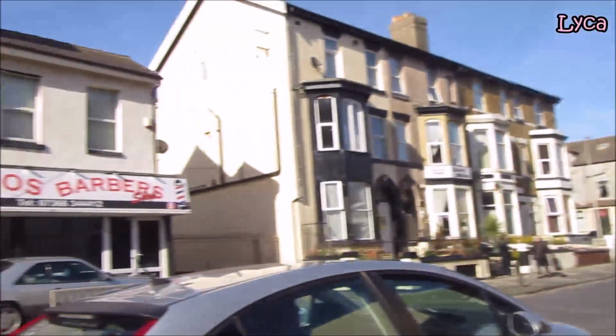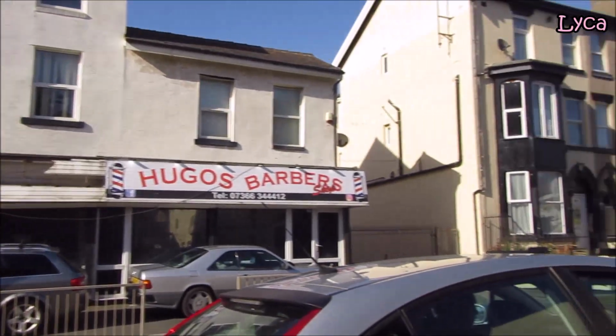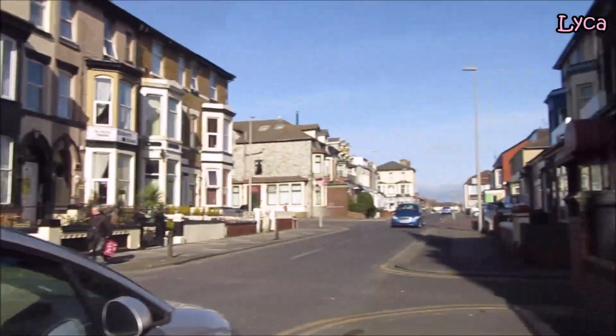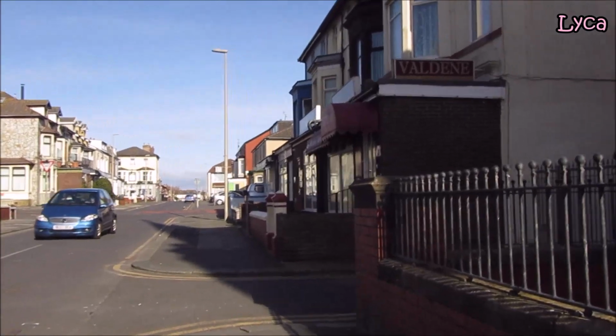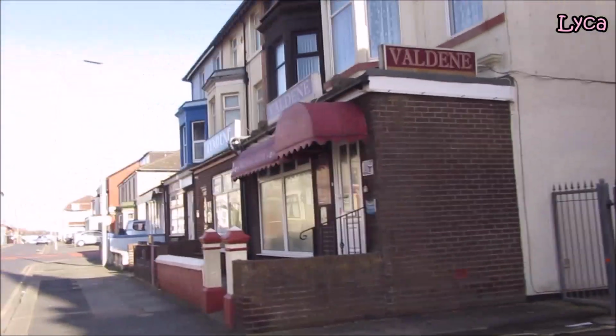Let's take a look on that side. Blackpool Commercial Catering, Hugo's Barbers, closed right now. Here we have the Valdene Hotel.